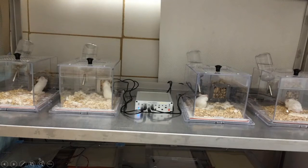Here's a setup of 4 cages, each plugged in. This is one of our 8-channel DACs. We call them squid boxes now because all the cables kind of look like a squid a little bit. And you can plug these in. We have boxes anywhere from 8 to 80 channels.